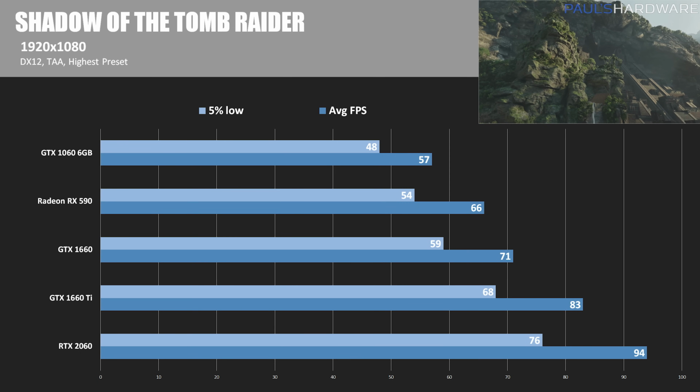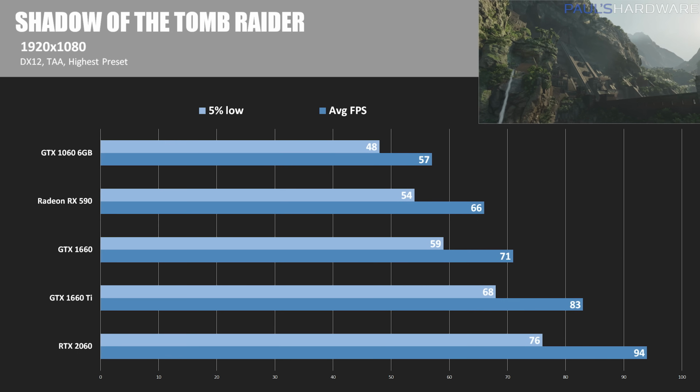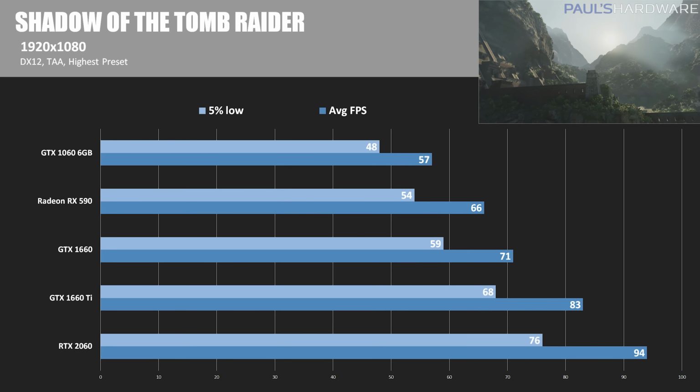If we look at 1920 by 1080, the 1660 jumps up to 71 FPS on average and gains a little bit more of a lead over the RX 590, which had 66 frames per second.